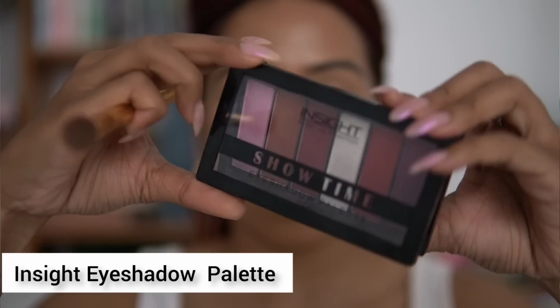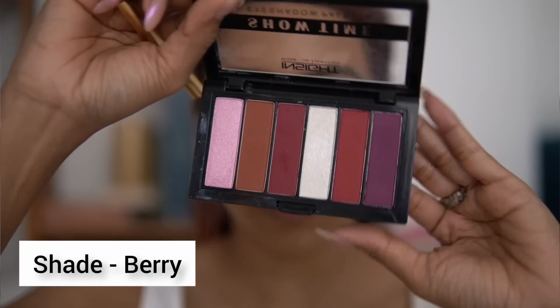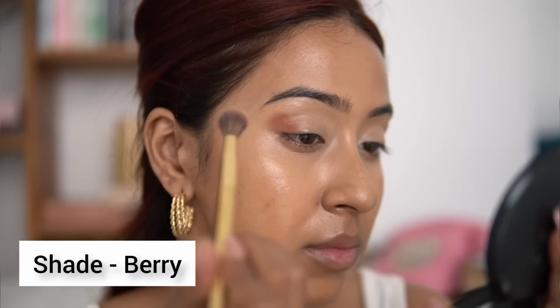So the next product I have here with me is a product that I tested out a long time back, but I don't know, people aren't talking a lot about this product, so I decided to bring it up in today's video. This is the Inside eyeshadow palette. Now this eyeshadow palette is something that I truly love, and I like to use this when I want to use berry purple shades, but I do want to keep it very simple.